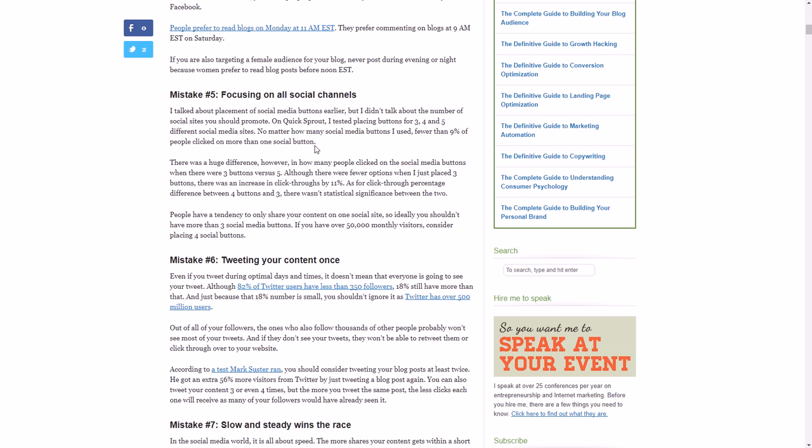So if you have like 5 or more social media buttons, for instance, you might narrow it down to 2 or 3 or something like that. And you'll notice that on most of his articles, he gets a lot of shares, especially his newest ones, and it's really worked for him after finding this study. It increased click-throughs by 11% when he cut down to just 3 social media buttons on his articles. So instead of doing as many as possible, at least when you're starting out, you want to do maybe Facebook, Twitter, and Instagram, or Facebook, Twitter, and Pinterest, or something like that.